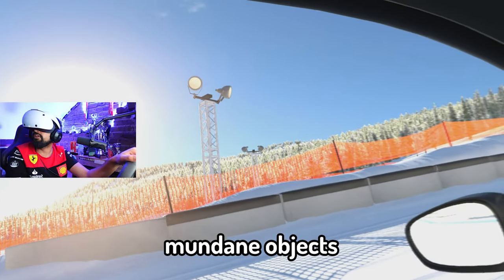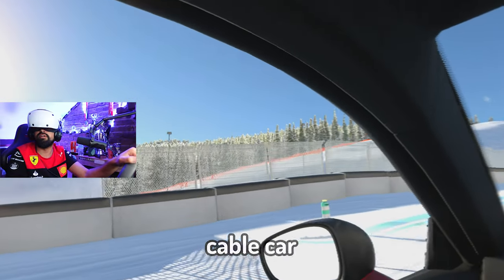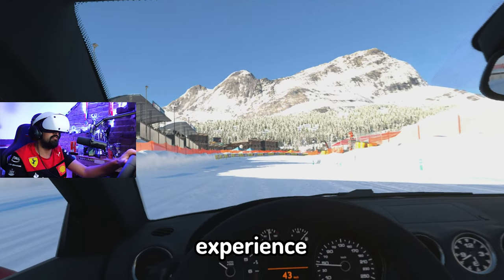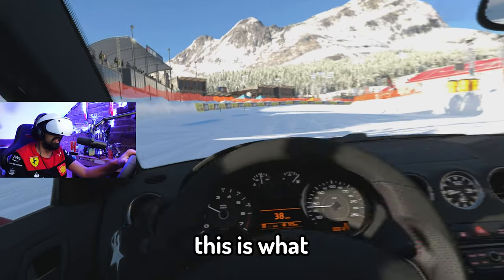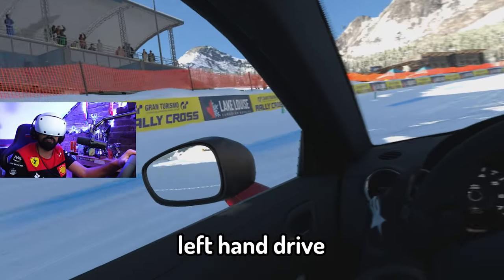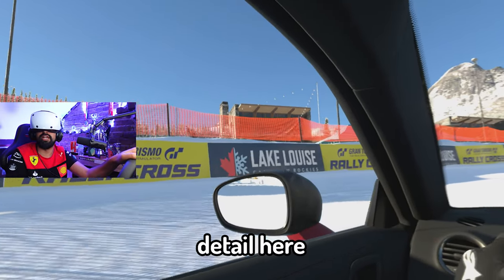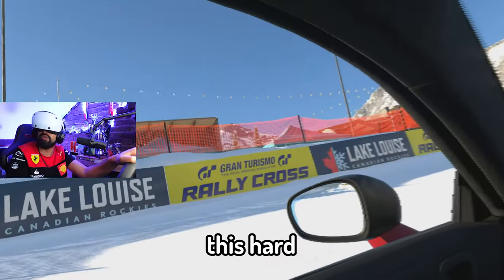Even very mundane objects like this thing. Look at this thing. It's a cable car thing. There's people walking up the hill. This is a very uncanny experience. This is like if I took my car to Lake Louise. This is what would happen if I had bought the French version of this car, left-hand drive. Cheers, Jeff. There is so much detail here. It's too much. They didn't need to go this hard.